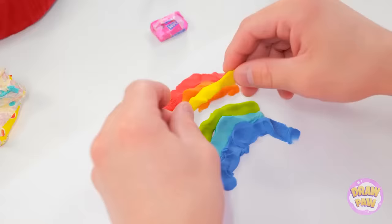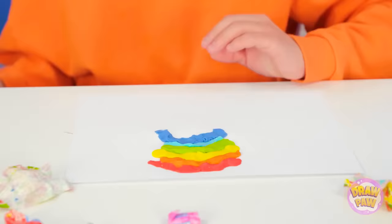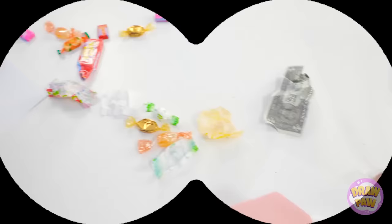I'll arrange the gum into a rainbow. I'm missing purple. Oh, my gum. Nope, that won't do. Aha! This is perfect! Ew, that smells bad. I'll just smooth it out and add it to the bottom of the rainbow. Is that the best you can do?